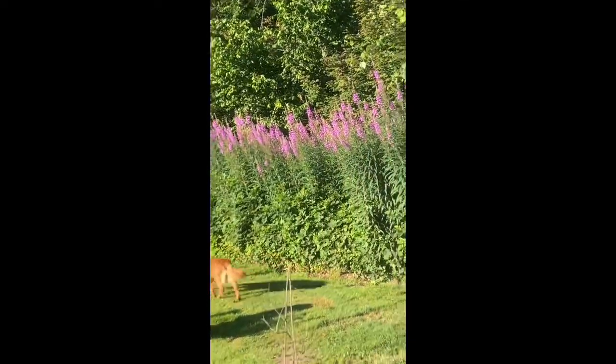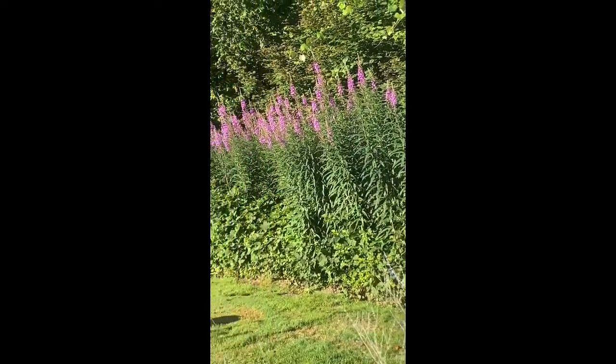My favorite thing all year. I love when the fireweed blooms.